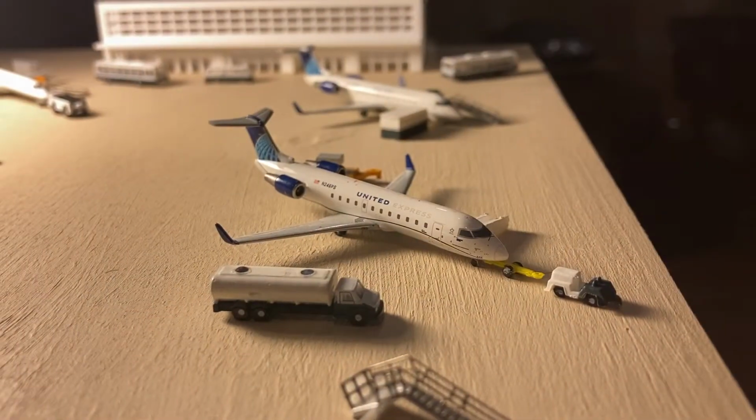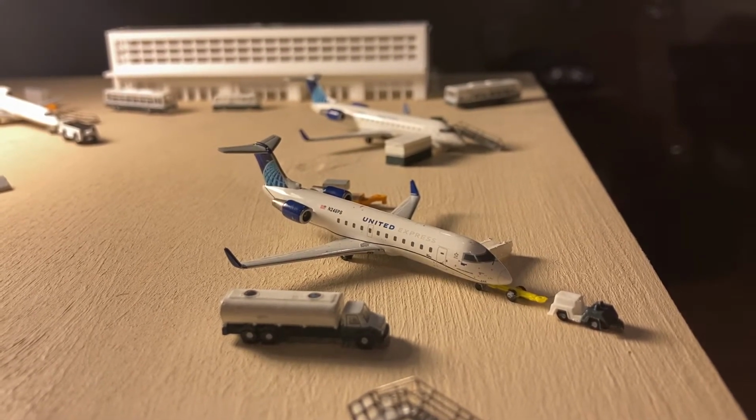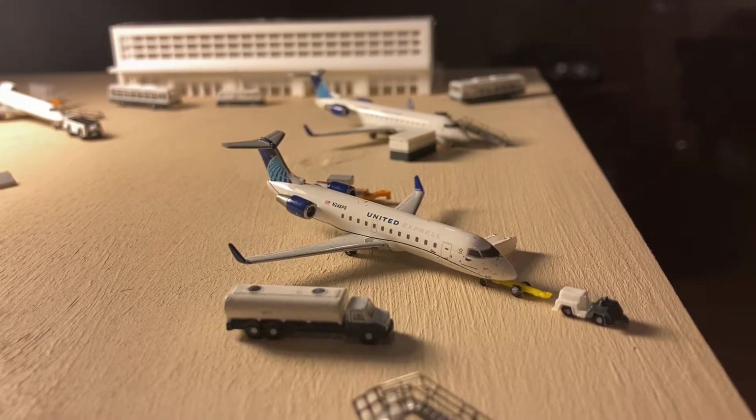And to finish off the United Express area, we have a United Express ERJ-200 in the new livery, which arrived in from Chattanooga and will head out to Shenandoah Valley Regional Airport.